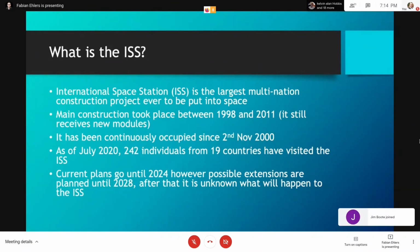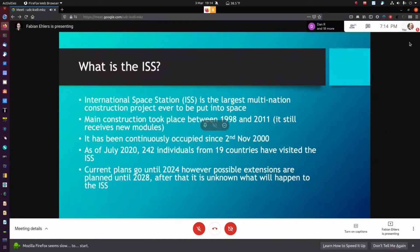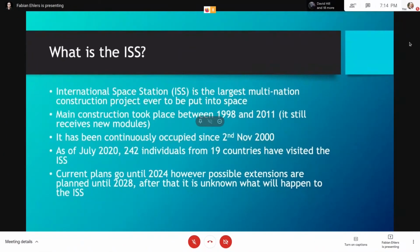Obviously the biggest ones we could think of would be the United States, or NASA. Russia is partaking as well. They are called Roscosmos, so that's their big brand name. Canada and Japan have been involved. Europe is the ESA, the European Space Agency, and they've got a lot more under that brand name: Belgium, Denmark, France, Germany, as well as the United Kingdom. So we've sent a couple, like Tim Peake, for example. He's been one of the biggest names who's been sent up.